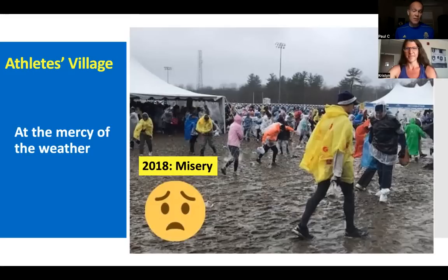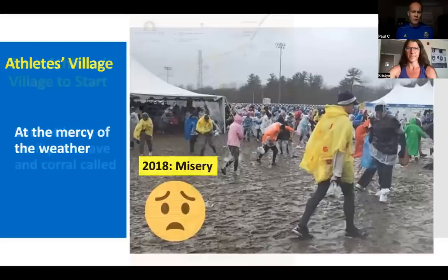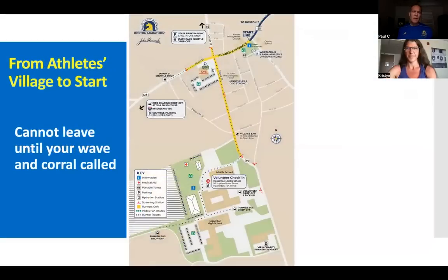And this was the year I took another pair of shoes, because walking through the Athletes Village was literally a mud pit. And once you walked out on the street, your shoes were ruined. And so I changed my shoes when I got down to the start corral. I wore them all the way down the street. You're literally at the mercy of the weather. Again, you can't leave until your wave and corral are called.